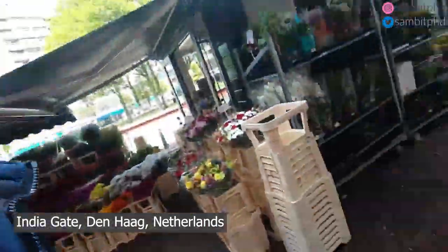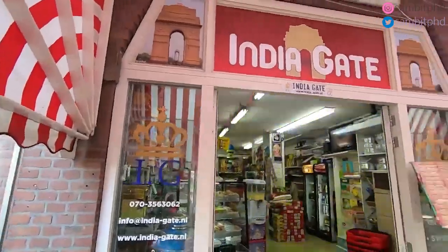India Gate, India's store in Den Haag. It has a lot of varieties and you can visit it. I found it to be super big and with a lot of varieties.